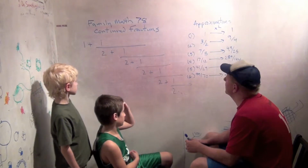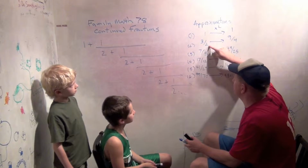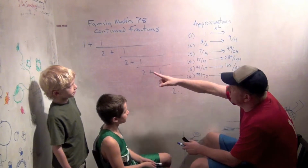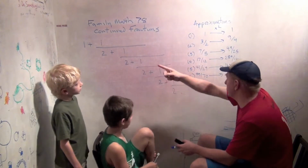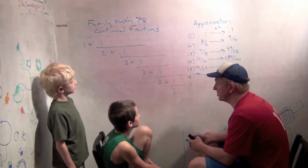And continued fractions are a little bit different than regular fractions. Like I have some regular fractions over here: 3/2, 7/5, 17/12, things like that. But over here I have a different kind of fraction. 1 plus 1 over 2 plus 1 over 2 plus 1 over 2 plus 1 over 2 plus 1 over 2. It goes on forever, infinitely far down. It never stops. Would you like to finish writing it out for me?